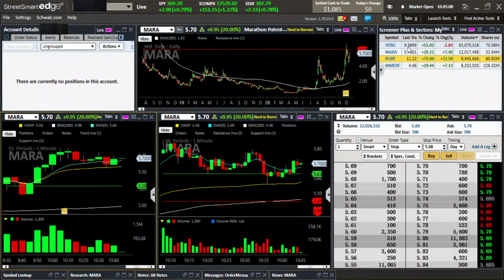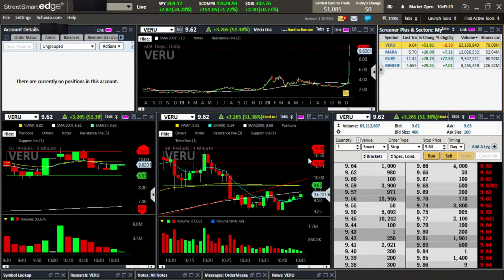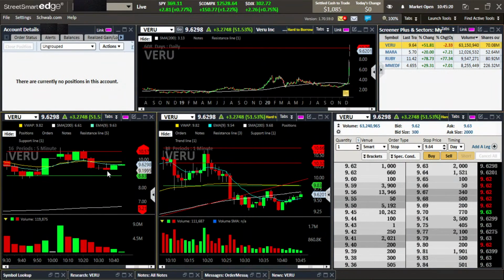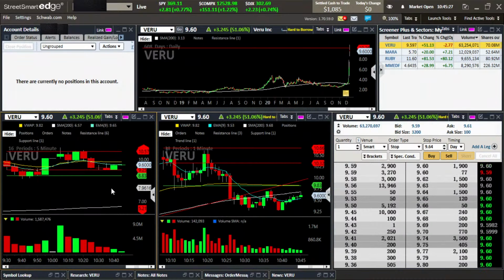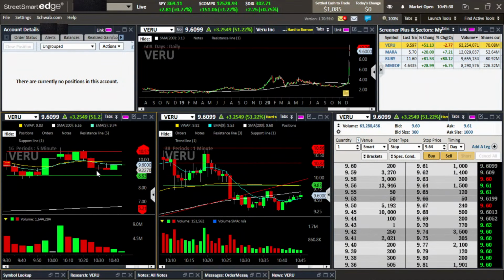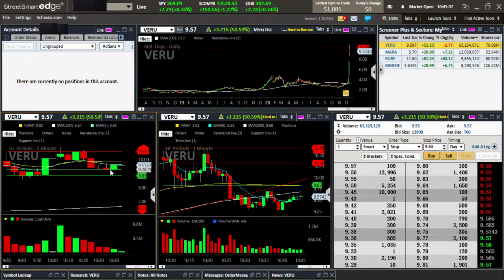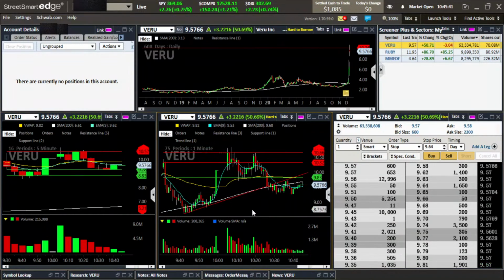Viru looks like it's coming back up in the play, trying to get over that VWAP. Formed a new bottom here, but it is under VWAP, so the resistance is right here. I mean, not resistance, support. What am I doing? Right through here. And yeah, we're gonna have to watch it play out on that one as well.